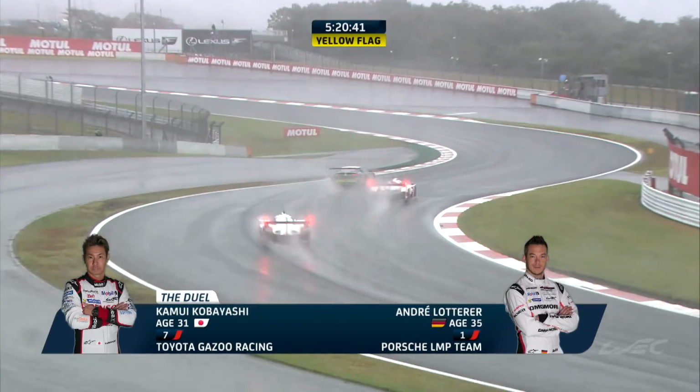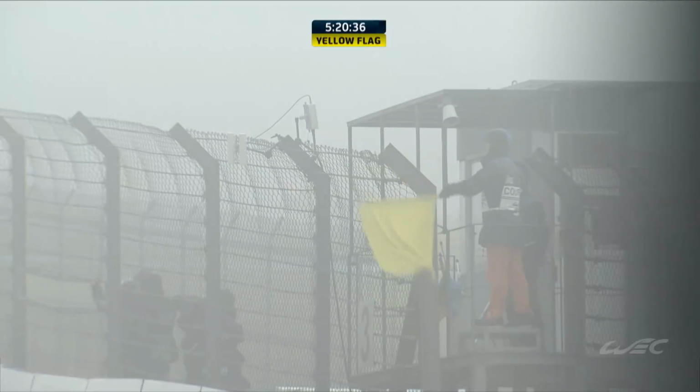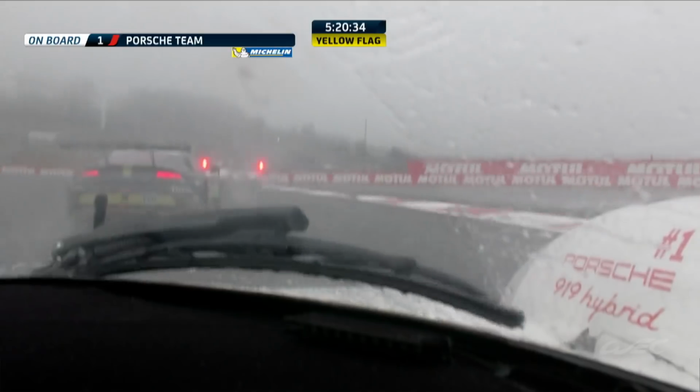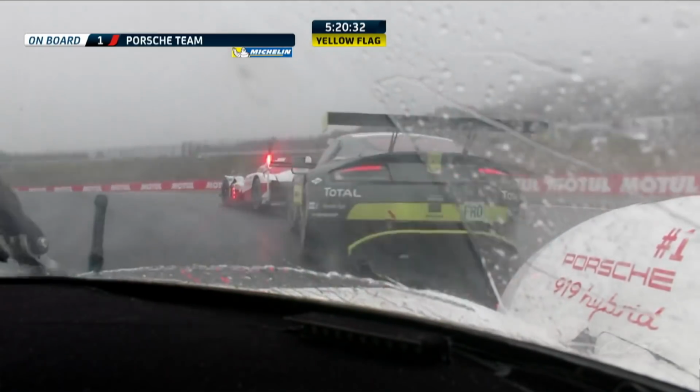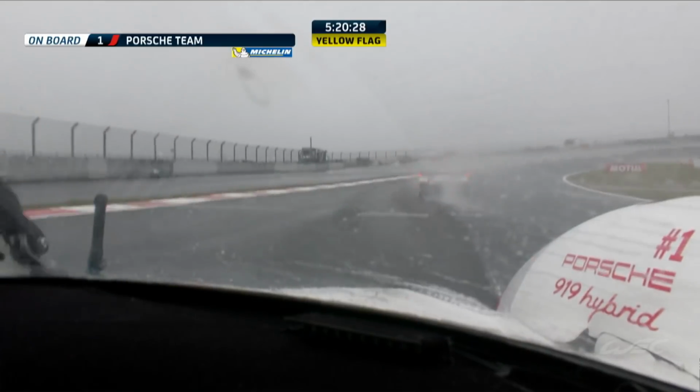It's not heavy rain that's the issue here, it's the fog, the clouds rolling down from the mountain. So yellow flags out on the start-finish straight, and here comes the battle between the number 7 Toyota in third and Andre Lotterer, and you've got to get it done before you get to the end of the straight, because you can't pass into turn one.